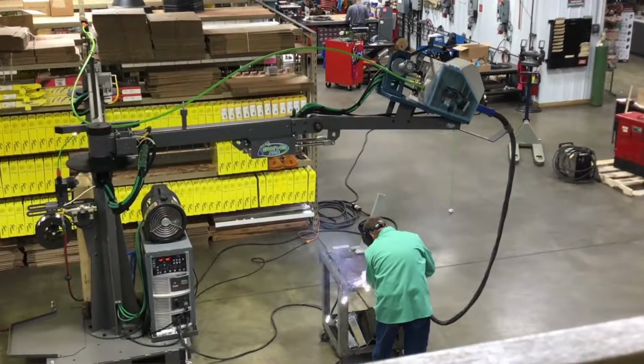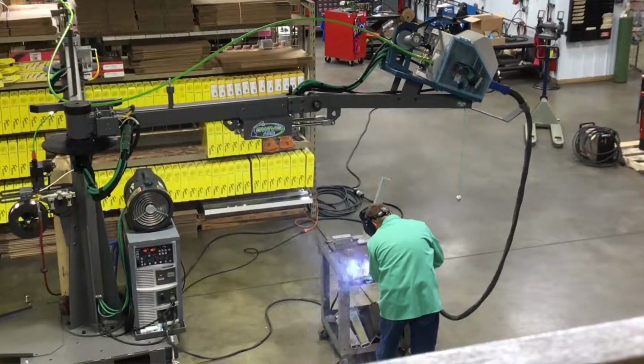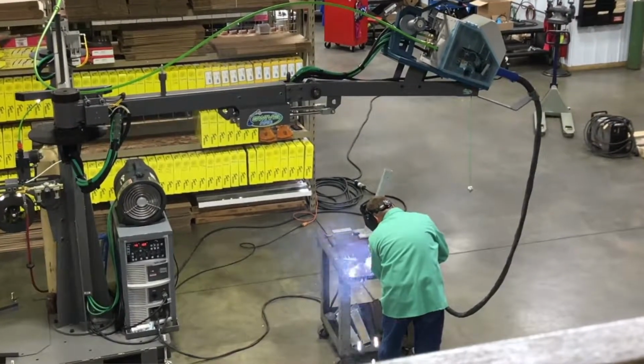Double wave pulse that we got going on. But that's actually how that arc would occur on the thin material.